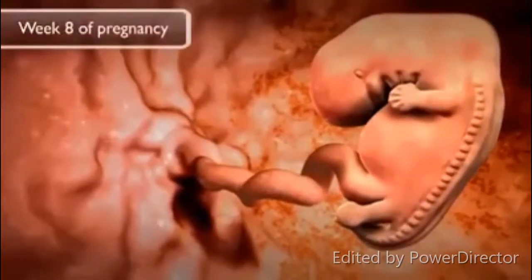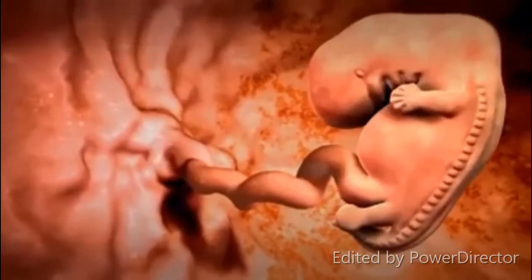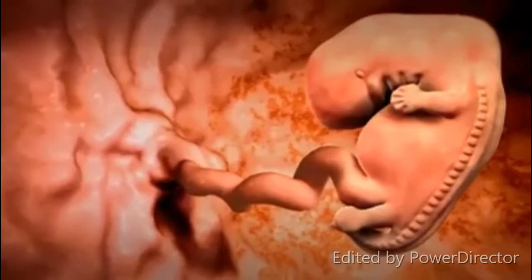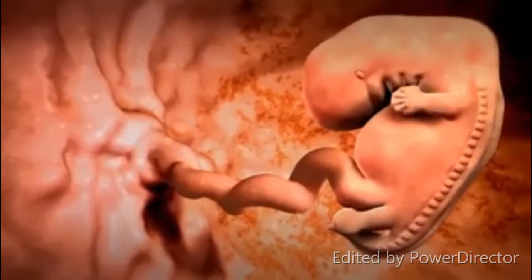During week 8 of pregnancy, or 6 weeks after conception, the embryo's facial features are becoming more defined as the brain grows to support the senses, such as vision and hearing. The cerebral cortex in the brain has developed, and all the cranial nerves which emerge from the brain are in place. The arms and legs are growing longer, and joint development is underway.